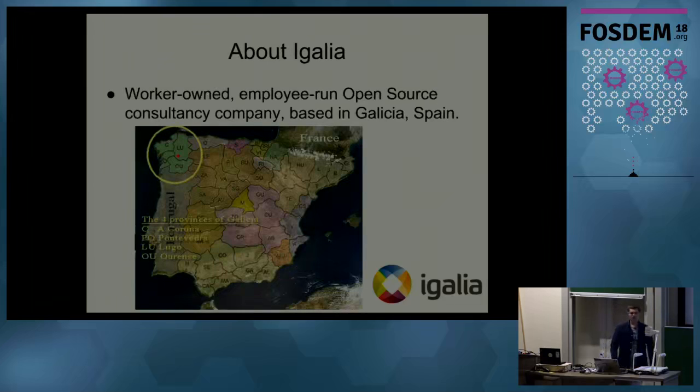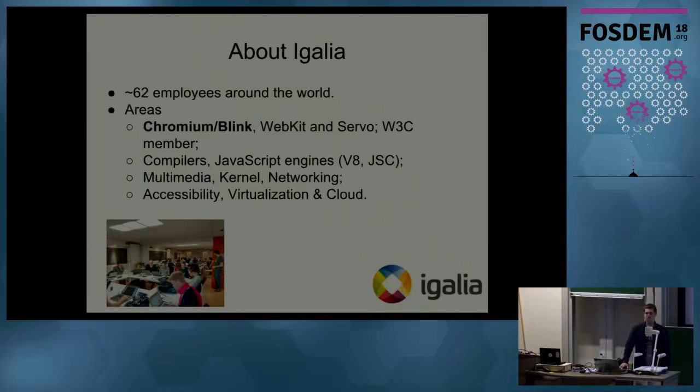So Igalia is a private worker-owned company. We run a consultancy business in the open source area, and we are based in Galicia, Spain, in a city called Coruña. It's in the northwest of Spain. Currently we're 62 employees around the globe. Half of us work from Spain and the other half work remotely from other parts of the world. The main areas that we work on are Chromium, Blink, WebKit, Servo.